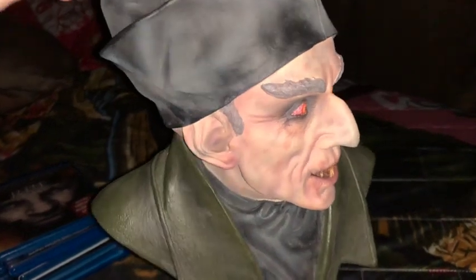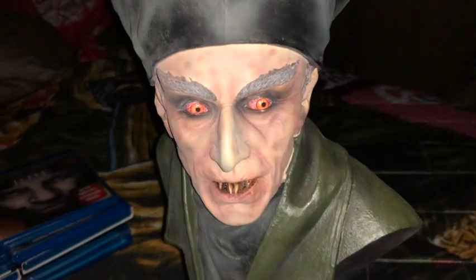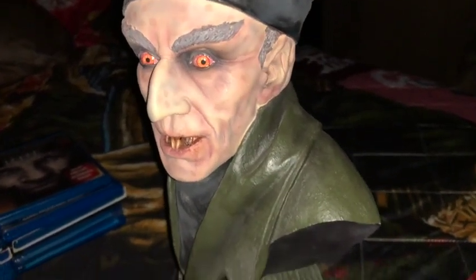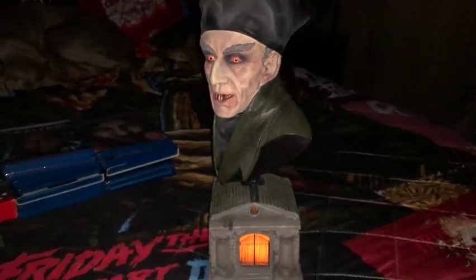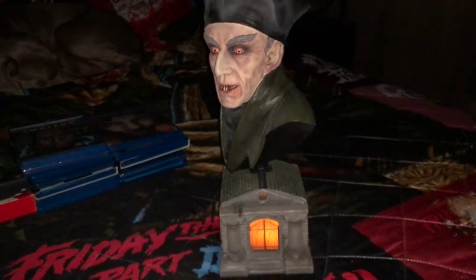There's one scene in the movie where he wears this hat, and I think it's a nice touch on this statue. I really like it. Really nice piece. So let's move on to the theatrical poster that I picked up.